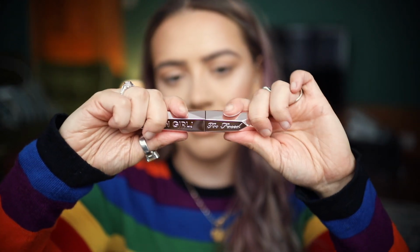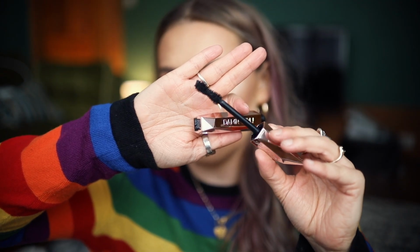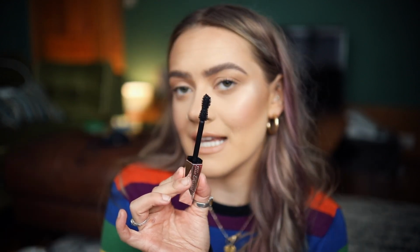Here are my lashes with nothing on them. I'm gonna curl them really quick. My lashes are curled. Now let's have a look at the mascara. So if I open it up, I haven't seen the wand or anything yet. Oh, the wand is thick. She is a thick wand. It does actually remind me of the Better Than Sex mascara because it's fat and it's got that kind of curvature in the middle. Look at the size of that wand on my eye.